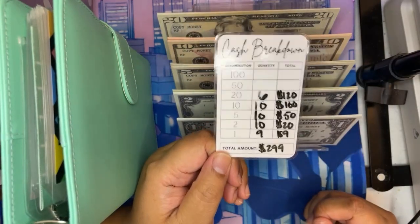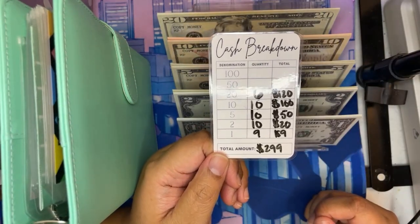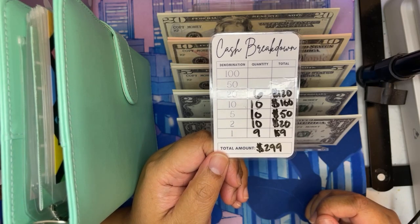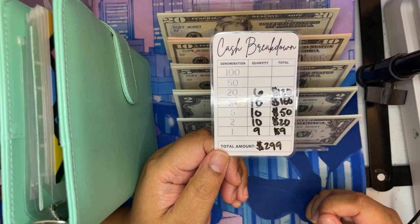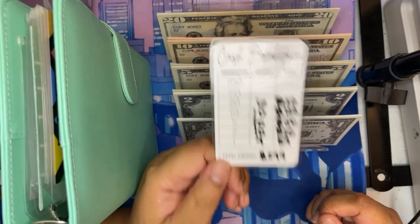The cash breakdown is 6 20s for 120, 10 10s for 100, 10 5s for 50, 10 2s for 20, 9 1s for 9, equaling $299.